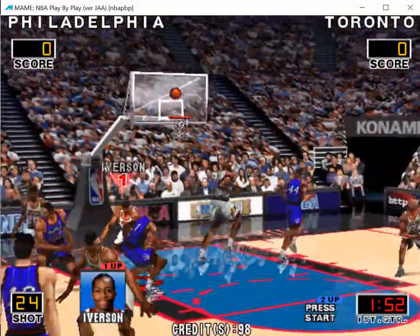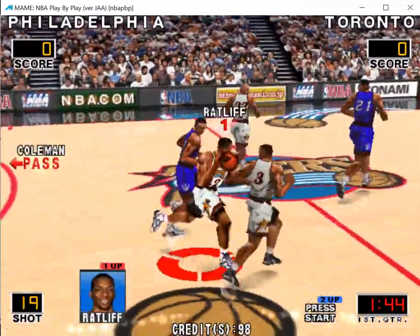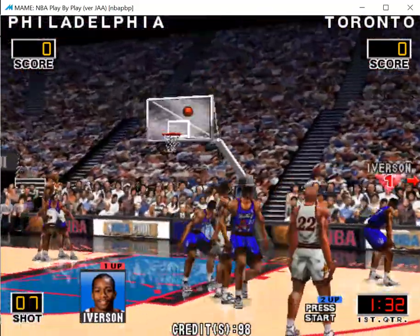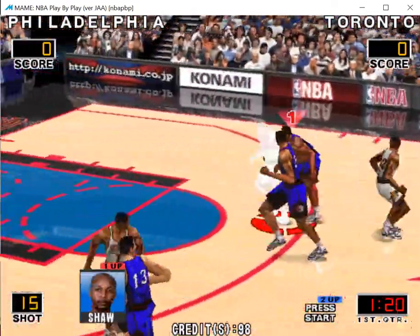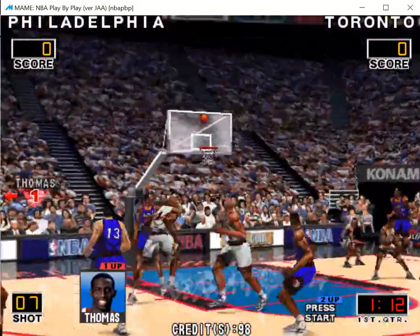Behind the back, McGrady in the lane. Ball controlled by Philadelphia. Ahead to Ratliff, Iverson. Time is running out. You gotta want it. McGrady with his defensive rebound. Wallet from McGrady. Christie triggers for three.